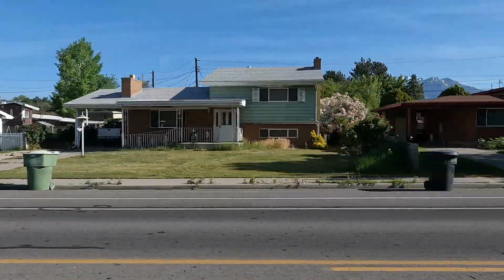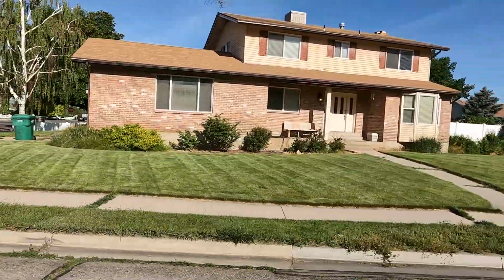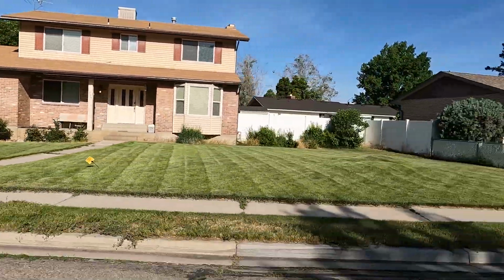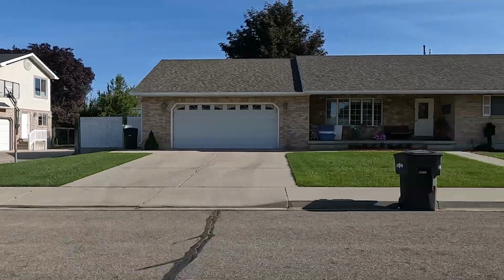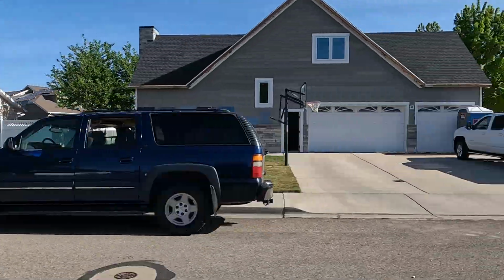So what are my top neighborhood picks for Provo? Let me start with neighborhood number 5. That would be the Grandview area, and that would include Grandview North and South. I really lump those two neighborhoods together. Very family focused, balanced location, solid schools. It's just a central location to be able to get to Provo and Orem. Not walkable, but just a short commute to a lot of amenities.